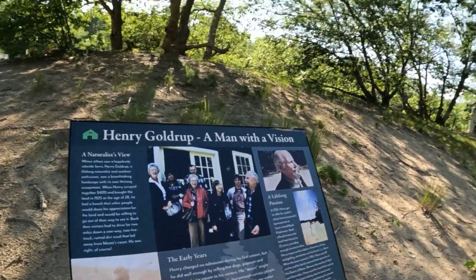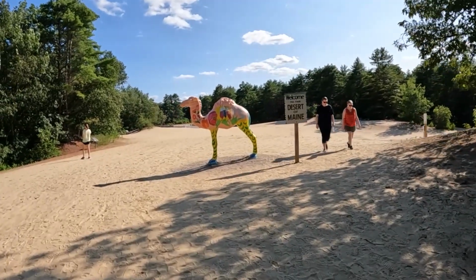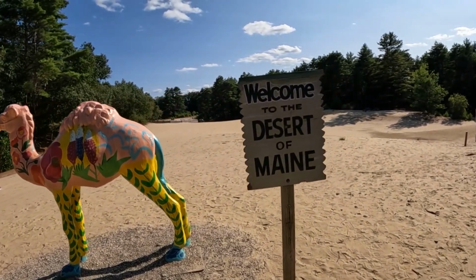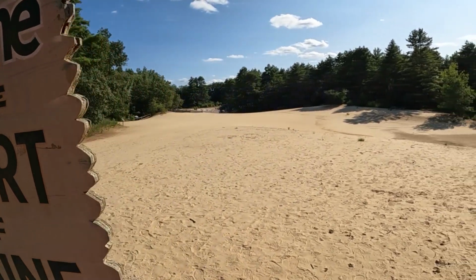So Henry Goldrup, he really liked this place. Cool. So here's the Desert of Maine. Wow. Welcome to the Desert of Maine. Wow.